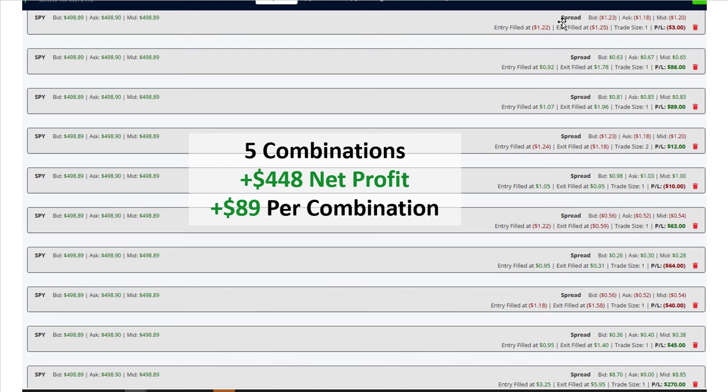So here, 5 completely different combinations. There's more than one way to skin this cat. I teach the logic, and then I show you how to implement that logic very specifically. But there's more than one way to skin this cat, and you can see in this situation, all 5 combinations made money, netting $89 per combination.